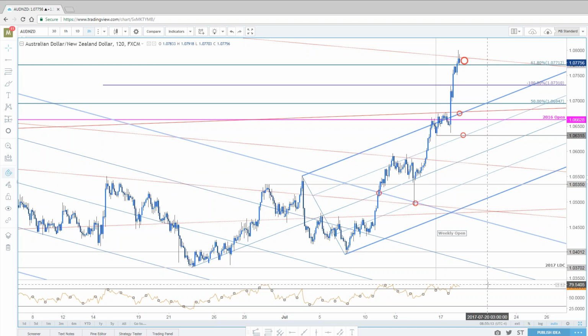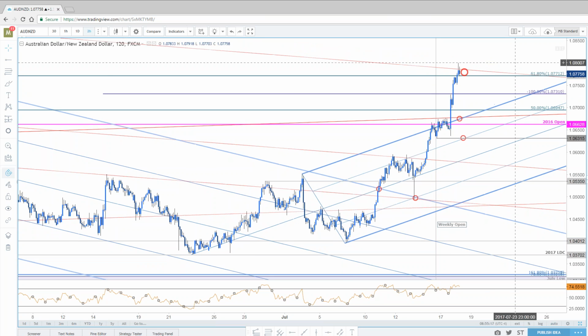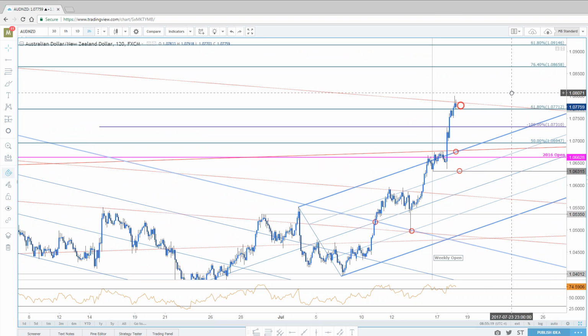Questions? So no change to any of those levels. Again, feel free to take a snapshot of that if you need. That was Aussie Kiwi number 4.